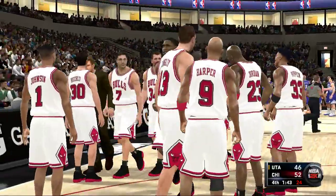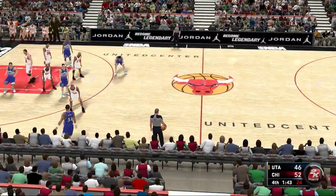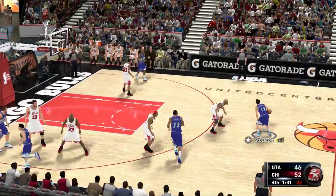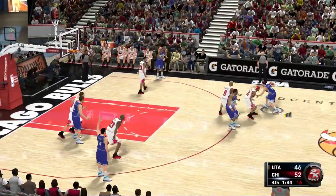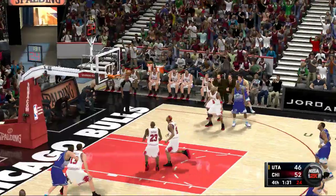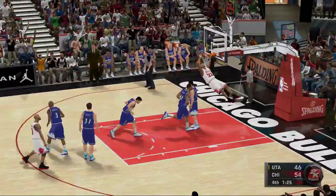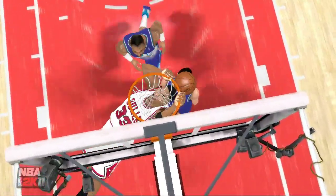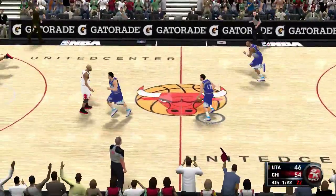Luke Longley's checked in for Robert Parrish. Stockton lets it go from the wing. No good. Now Chicago takes it the other way. They're showing a slight advantage on the boards in this one. Oh! Uh-oh. A little bit of a statement made there while he hung on the rim. That's one way to make sure the whole building knows exactly what you just did. Here is Stockton. 1:23 left in the game.